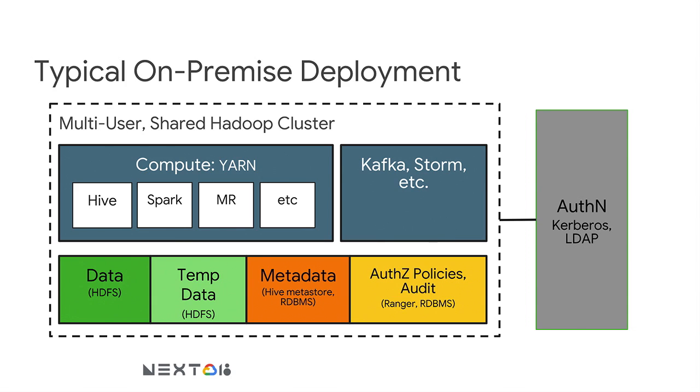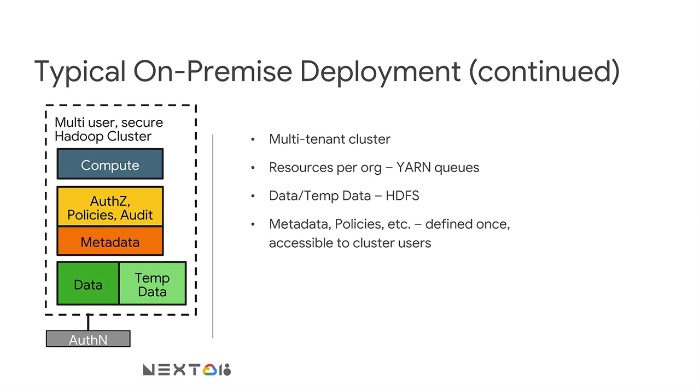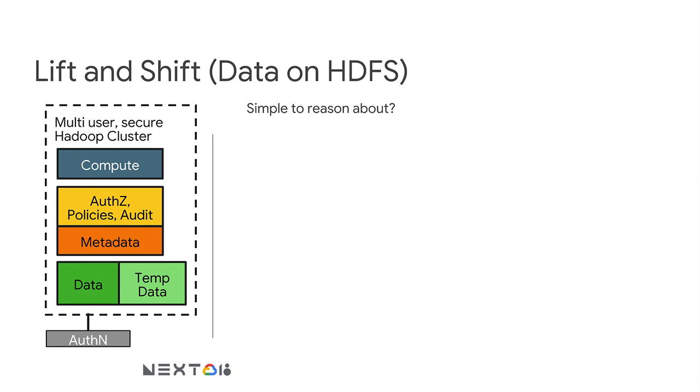Very important here is also that this cluster is long running. It needs to be reliable. All the masters are highly available. This is a simplification of the same diagram, which we'll iterate upon further down. Again, data and temp data here are the same HDFS. They're just called out so that we can iterate on this diagram.